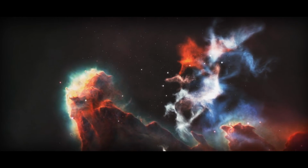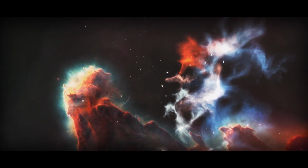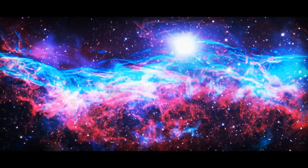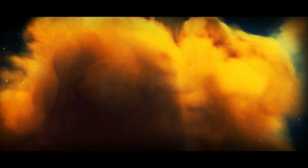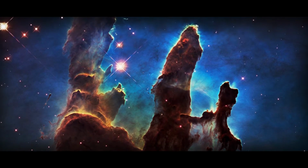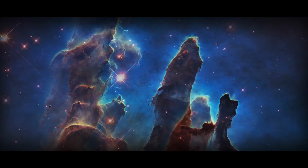These are clouds of gas and dust in the shape of pillars. Scientists first discovered it in 1995, but in reality, a supernova explosion destroyed these pillars at least 6,000 years ago. So, the 1995 image shows these pillars from 7,000 years ago.